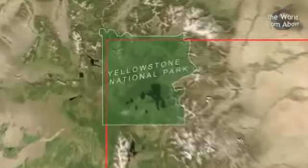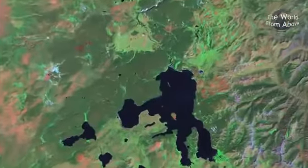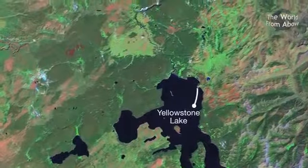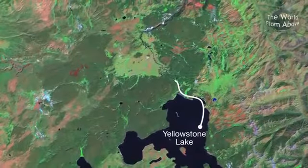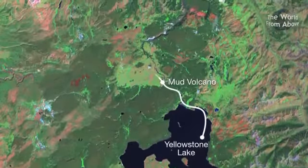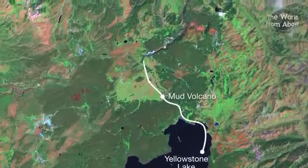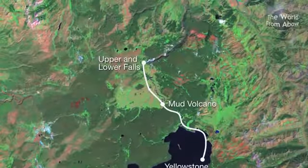Our journey begins at the east entrance of Yellowstone National Park, exploring Yellowstone Lake. We continue tracking the Yellowstone River and catch our first glimpse of the park's geothermal features in the Mud Volcano area. As we look north, we discover why the views of the upper and lower falls had such a dramatic impact on the park's creation.